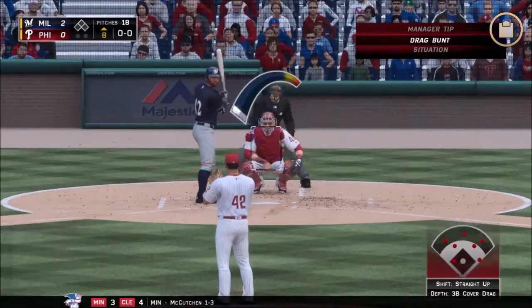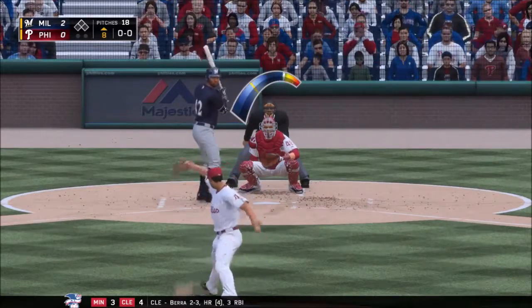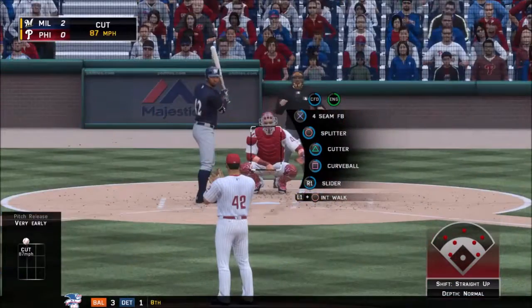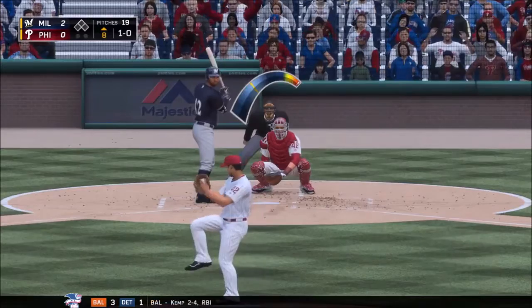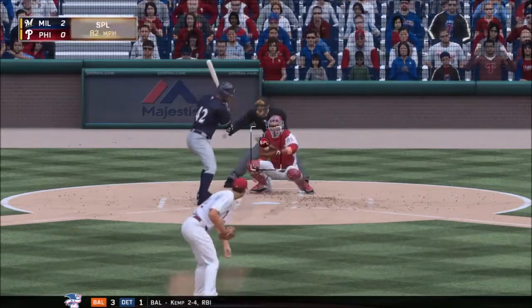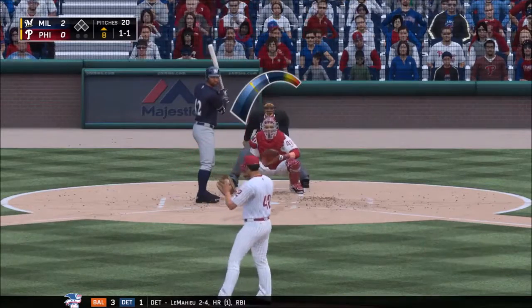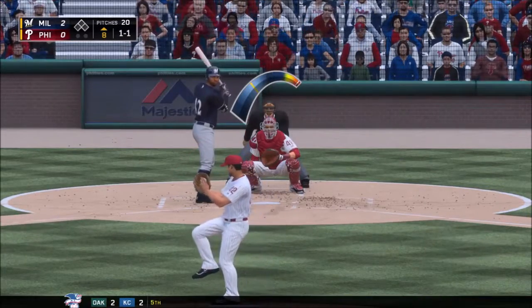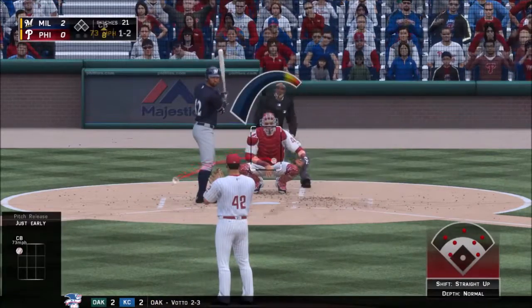Gregory Polanco will stand in, and they've done a good job keeping him off base at the top of the lineup. He's 0 for 3 thus far. Too high that time with the inning's first pitch. It's ball 1. 1-0 pitch is a splitter in there, 1-1. Now a curveball's in there, 1-2 now.